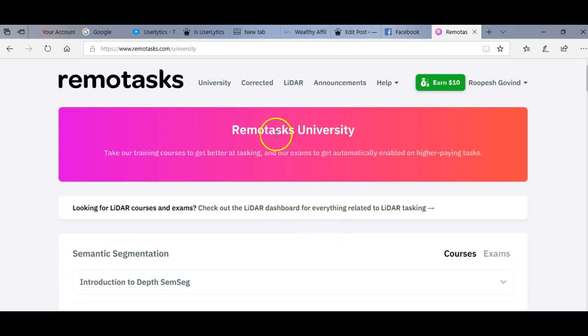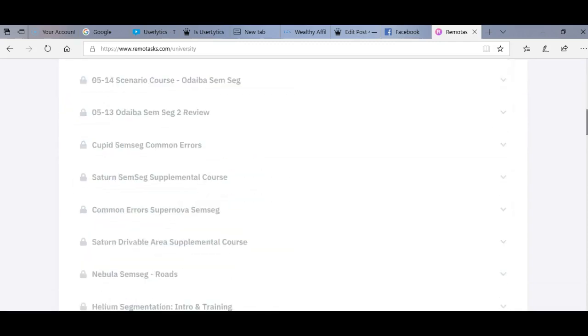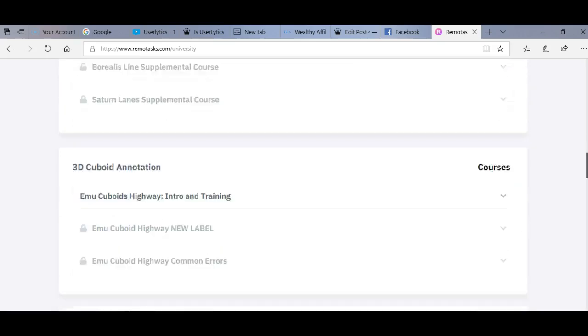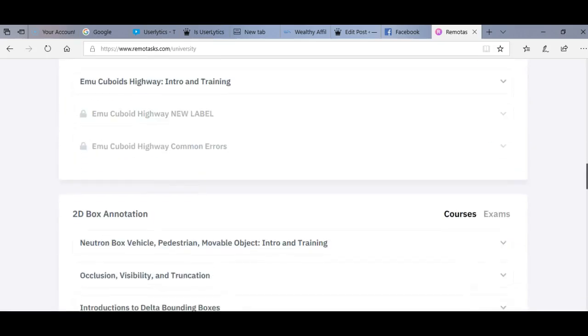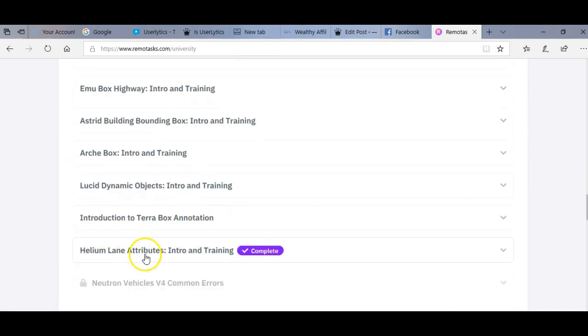Once you register for free, you will go to a section called Remote Task University, and these are all the courses that have to do with specific tasks, like semantic segmentation, and then they have annotation. I tackled this one here, the lane attributes, and I completed this course. And it was quite an interesting course.